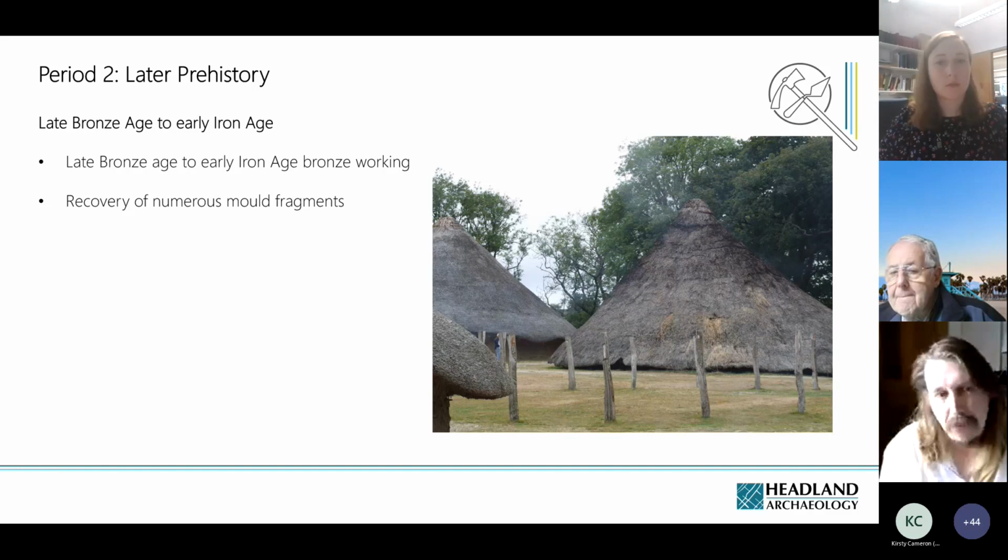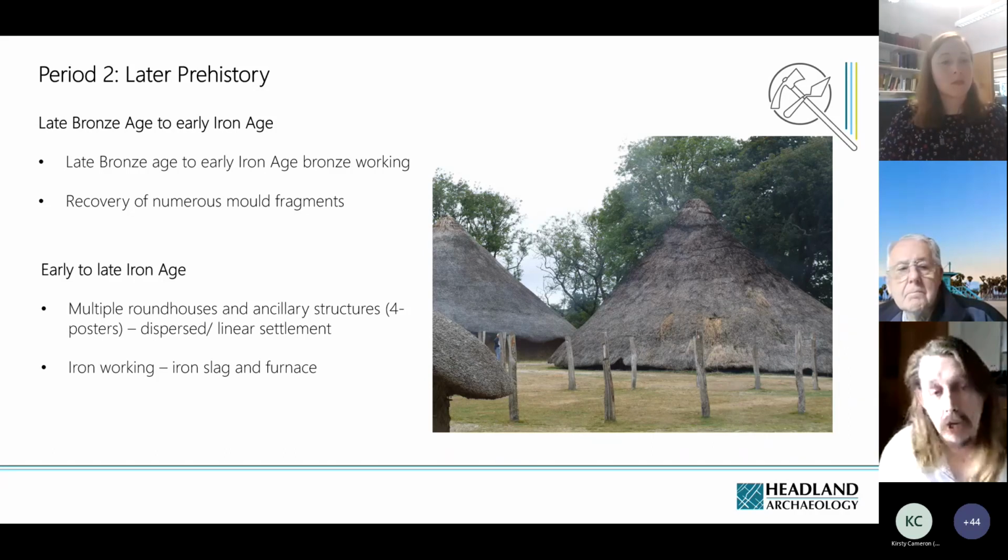But as I said, given the multiple phases of repairs that the houses are going through, it is possible there are some late Bronze Age roundhouses hidden in the site. The early to late Iron Age, we've got multiple roundhouses and those classic four-poster structures, which are often seen as grain stores or serving some other little ancillary function. So we seem to have a dispersed linear settlement. The fact that a lot of the roundhouses don't intercut suggests they are perhaps broadly contemporary with each other.